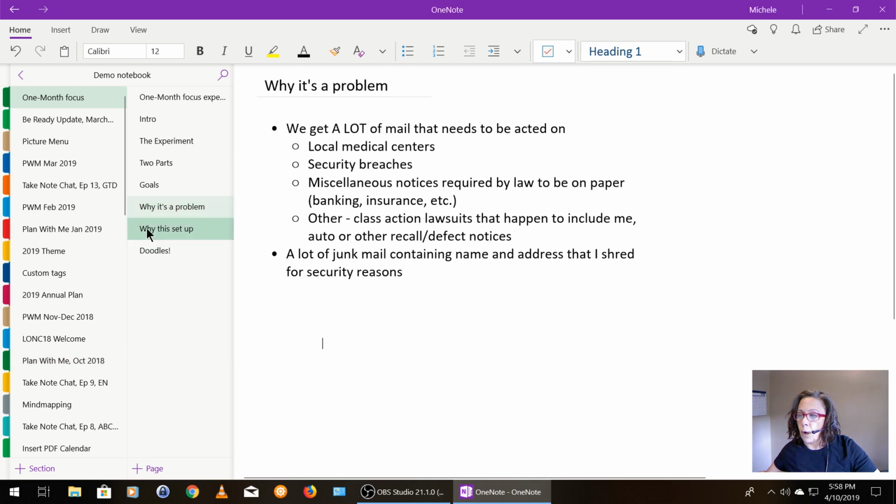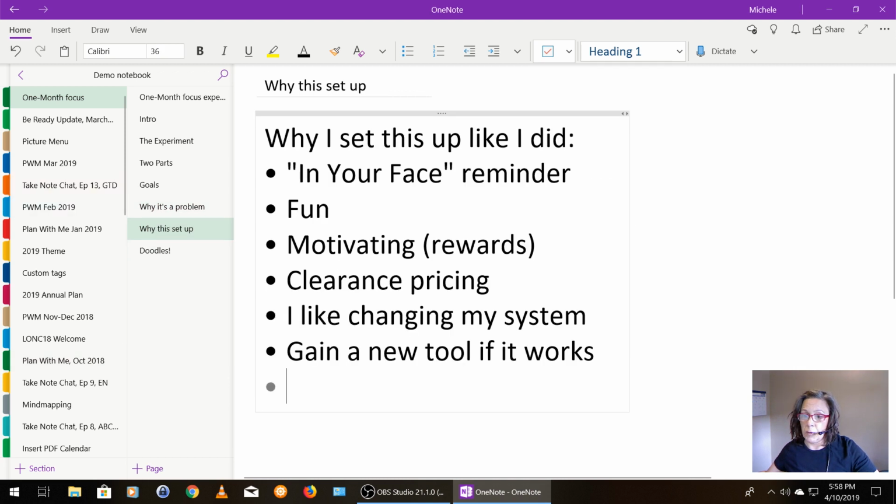So let me talk about why I set this up the way I did, the experiment. So first of all, this particular setup is very in your face. I kind of can't miss it. So I'm seeing it every day, and it's very much a reminder. And one of the things I love about OneNote and doing all my life management and planning on apps is that there's no physical space that they take up. Everything's just neatly tucked away, and I don't see it. This is the exact opposite. I see it very regularly.